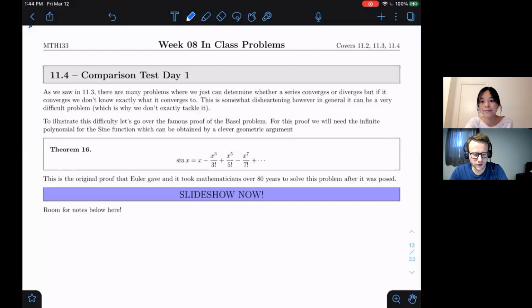As you will see for a lot of chapter 11 here, and it started last time, it's quite difficult to say what a series converges to. So in 11.2, we got a little bit spoiled, because we could say not only if the geometric series converged or diverged, but when it converged, we could say what it converges to. And that was very nice, but unfortunately short-lived.